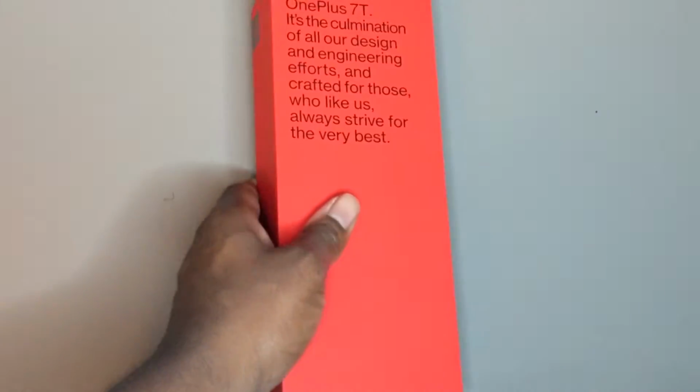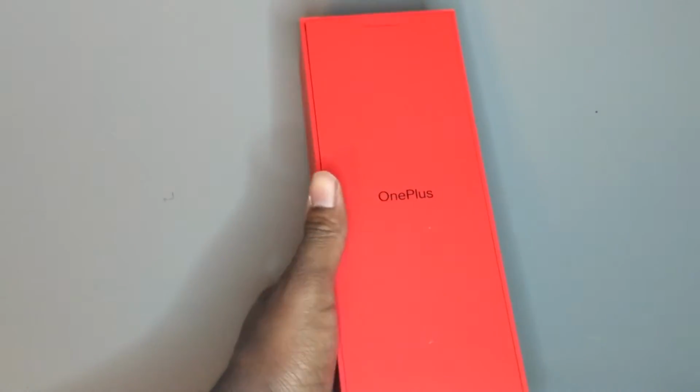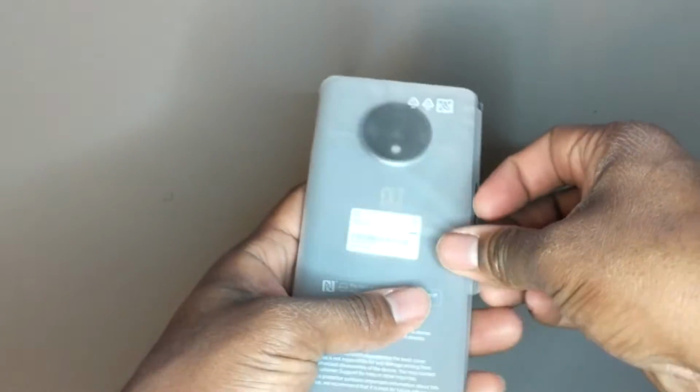Ladies and gentlemen, I introduce to you the OnePlus 7T. Released on October 18th, 2019, this thing released at $700, but now it's $349. I got the factory unlocked version in frosted silver.